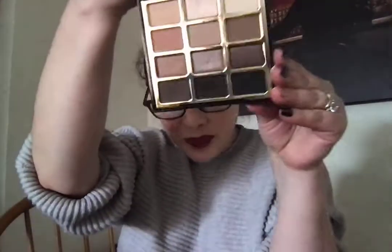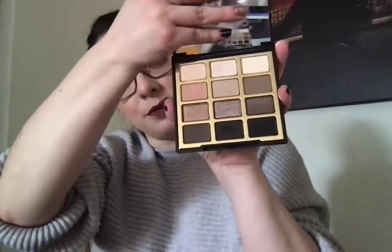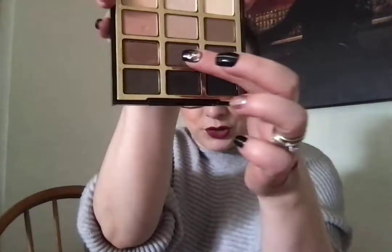So this is the Milani Soft and Sultry. I think they're either reformulating these or discontinuing them, but it's a beautiful everyday palette, kind of cooler toned, smokier tones. I really have enjoyed using this one. One thing is for the shimmers, though, I do prefer to use my finger with them just because it applies a little bit better. So we're going to set this one over here because we're running out of space.